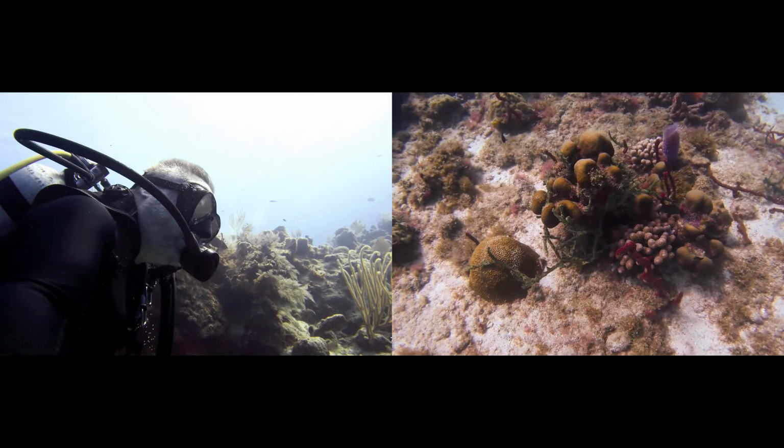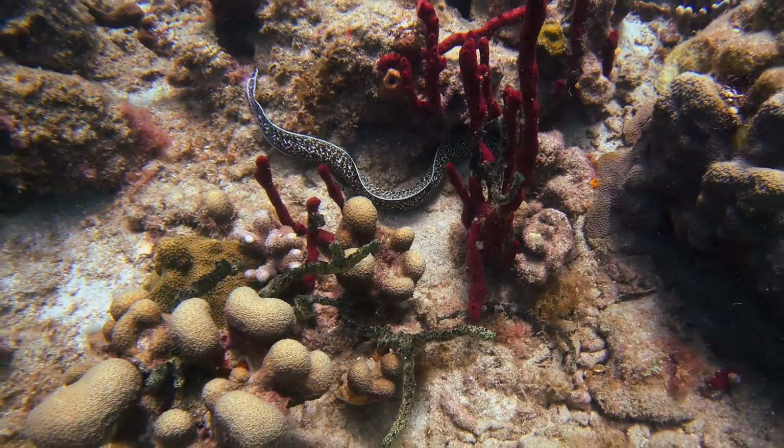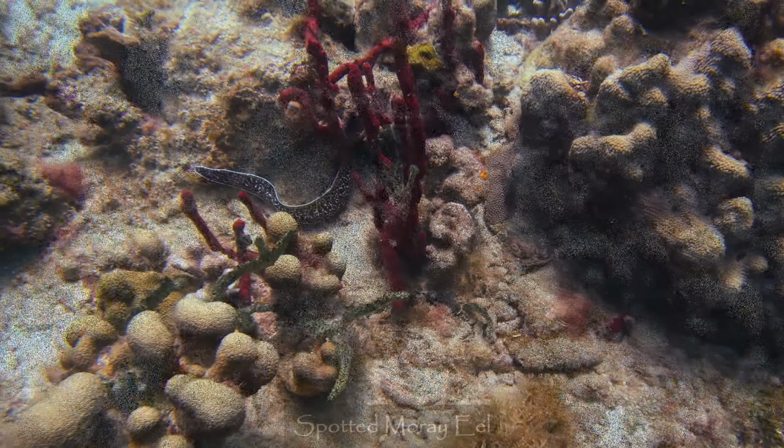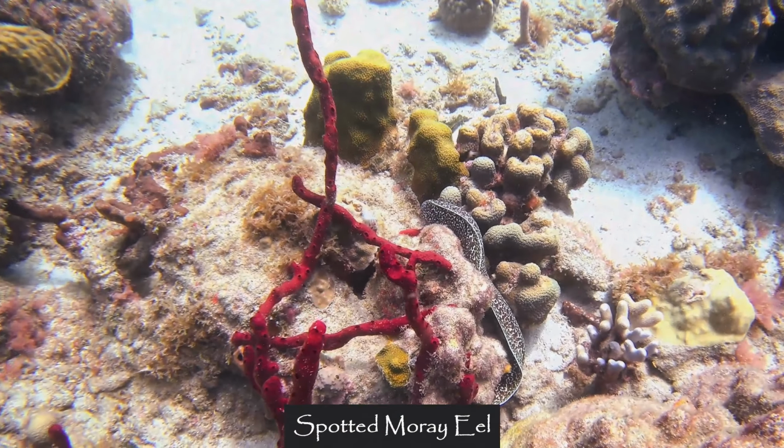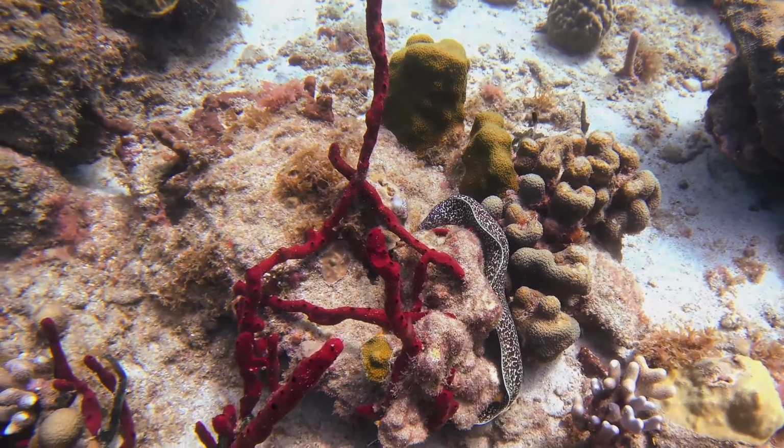Joe is giving us the hand signal for an eel, so let's see what he's found. This is Gymnothorax moringa, or the spotted moray eel. Usually these guys are tucked back in holes, so it's pretty cool to see one out in the daylight hunting.